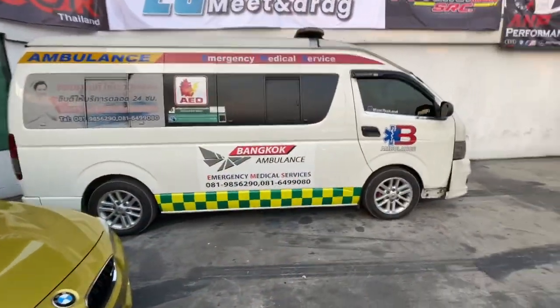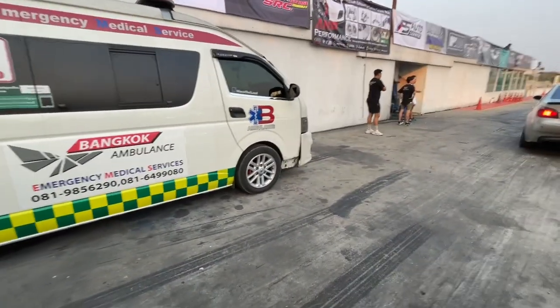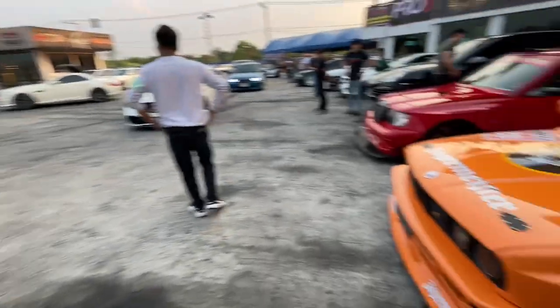We got the ambulance here. Somehow not on T37s. What the hell? So it's not as big of an event as some of the other ones that I've been at over here. But there's a lot of really cool cars. Let's try walking down the line and see who's lining up to race down the strip.